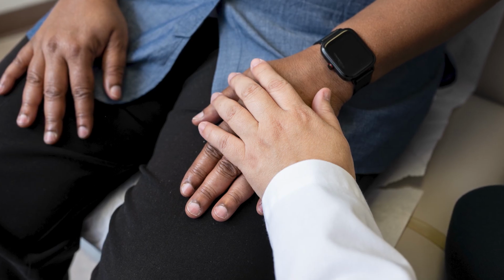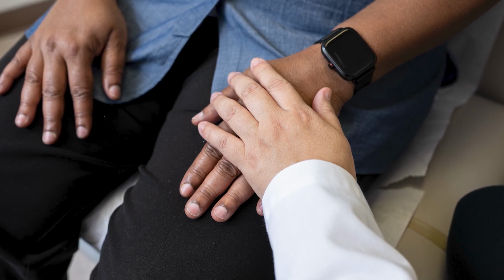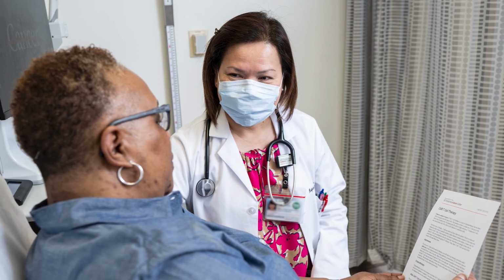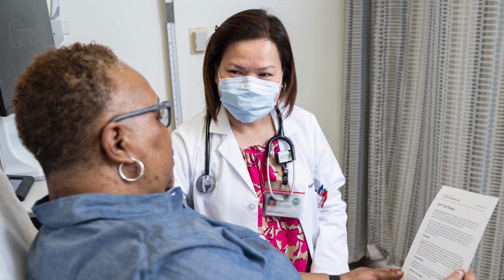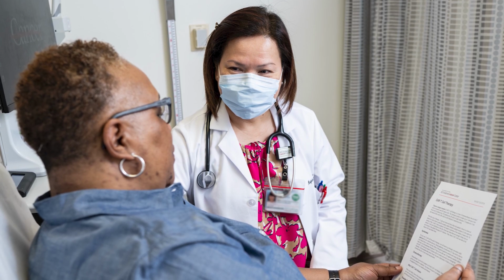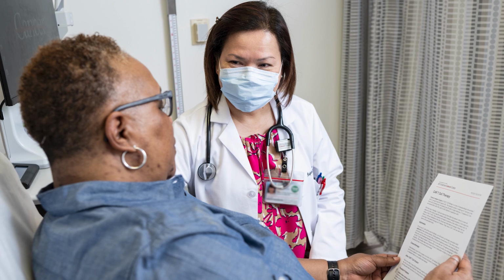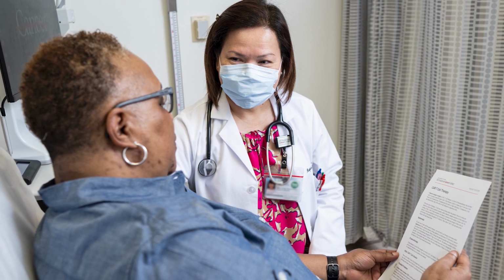If you're returning home after day 30 for a follow-up visit with your local cancer doctor, your MD Anderson care team will send your doctor a letter with information about your current health status and instructions on how to monitor your care and the medicines you will need to take. You'll also receive a copy of this letter on MyChart.